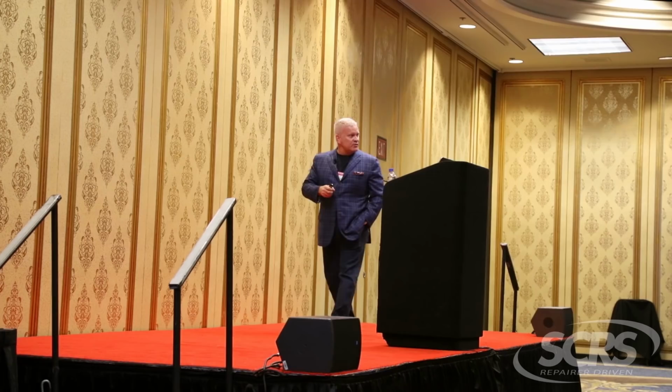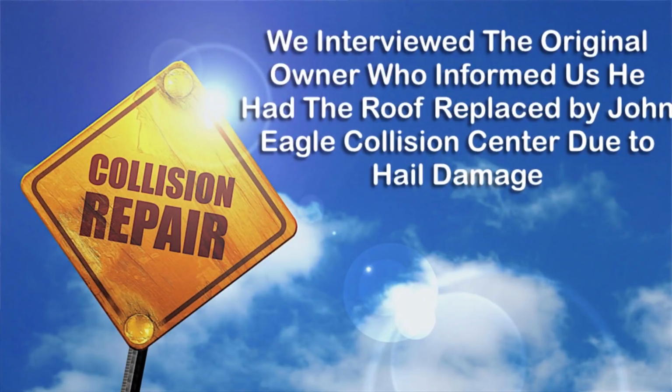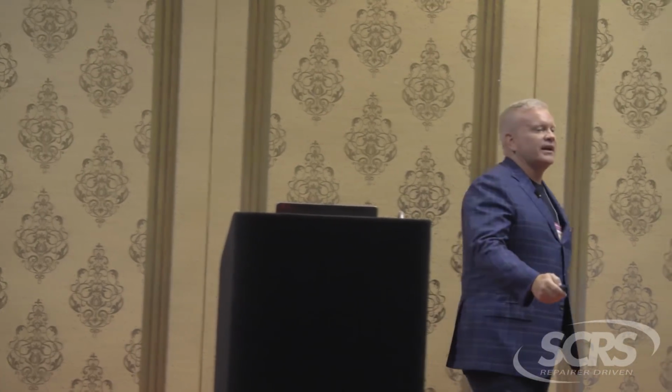So what we did is we went and found the original owner of the vehicle, and we asked him, has this car ever been involved in an accident? Or, what's going on with the roof? He goes, oh, well, hell, after owning the vehicle for a couple of years, a big hailstorm came through and totally wiped out my hood and my roof and knocked out all my windshield. And then I said, you wouldn't happen to have who did that? He goes, oh yeah, John Eagle Collision Center.